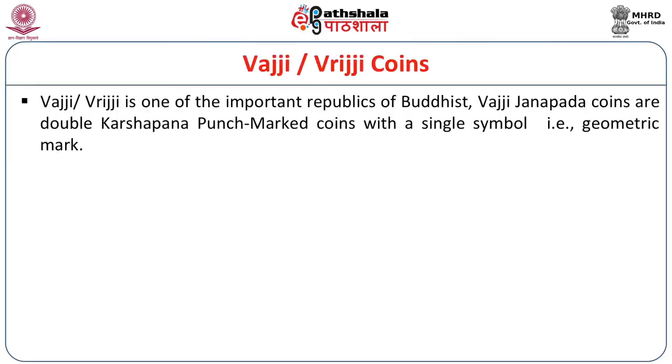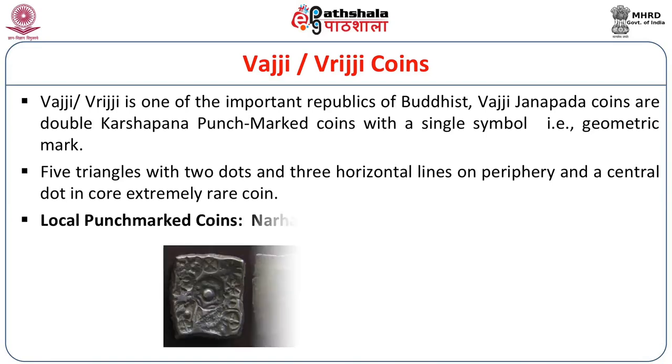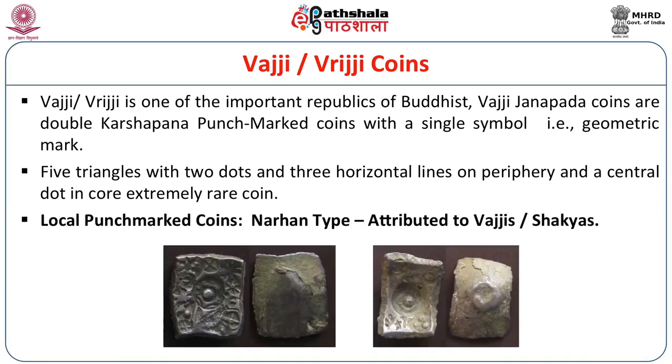Now coming to the Vrijji coins. Vrijji or Vajji is one of the important republics of Buddhist, and Vajji Janapada coins are double Karshapana punch marked coins with a single symbol, that is geometric mark. The 5 triangles with 2 dots and 3 horizontal lines on periphery and a central dot in core, extremely rare coin. You can see the symbol on the slide. So they are called as local punch marked coins, Narhana type. They are attributed to Vajji or Sakyas.